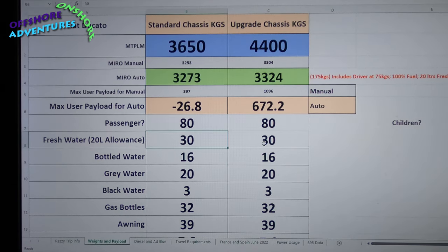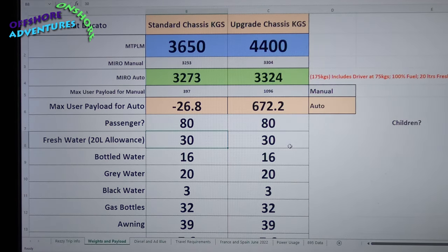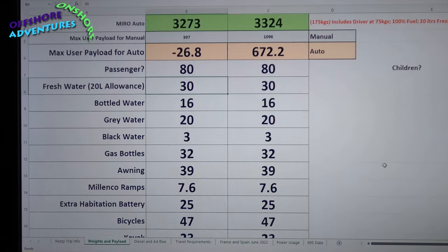But even with those extra figures, and even with the extra fluid that I went into the garage with, it left us plenty of room, either for taking people with us when we go abroad, which is an option, or indeed for those occasions where you might have more than these amounts of fluid in the van.